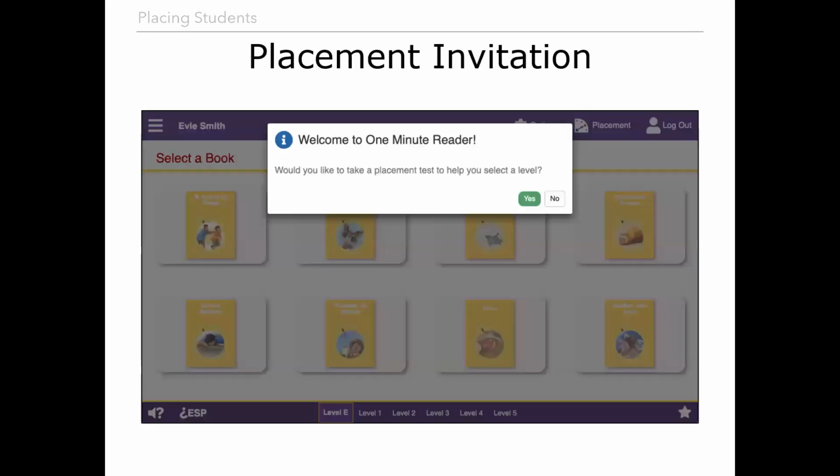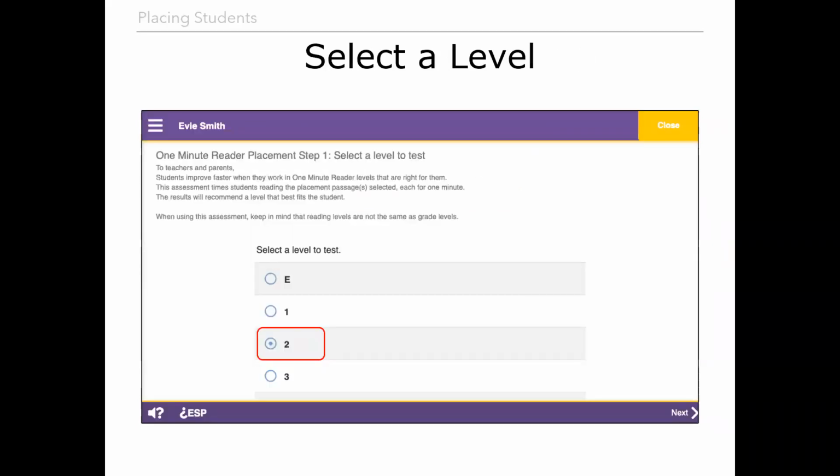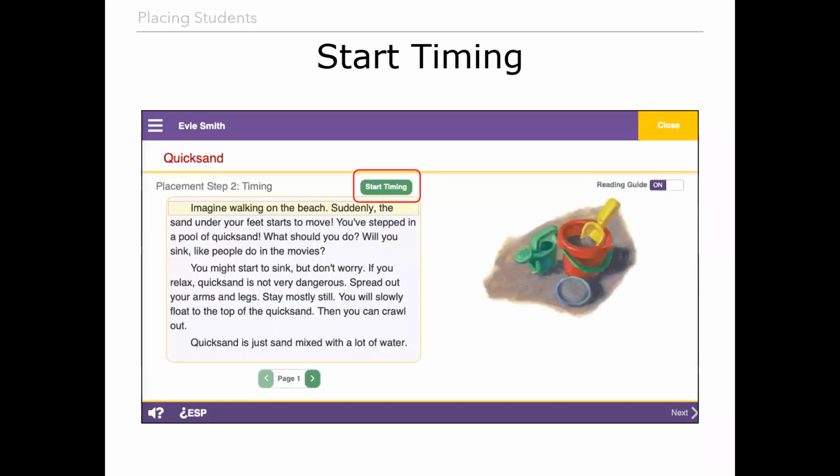So what it looks like in the computer program is, again, that pop-up window that I just showed you. If the student selects yes, then the next screen is select a level. The audio support will say, select a level to begin placement. So estimate what level you think to start with. Most likely a second grader is going to see 2 and think, oh, I'm going to start with 2. But whatever they start with, if they take it through, it will bring them to the right place. It might have them try lower next, or it might have them try higher next, based on how they do. After they select the level and click next, they are presented with a passage at that level.